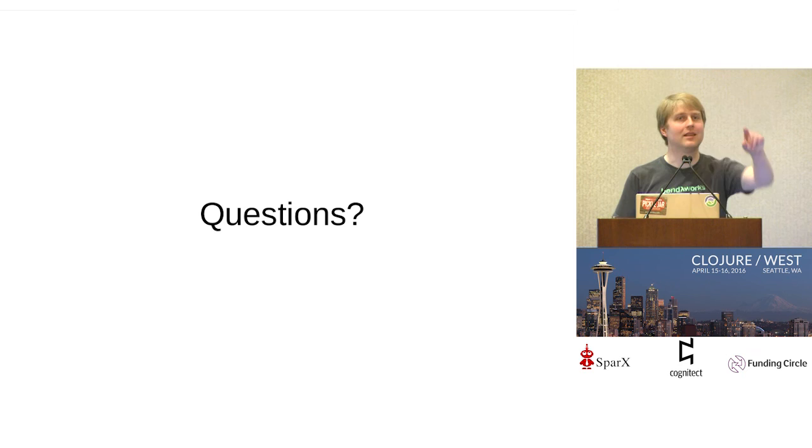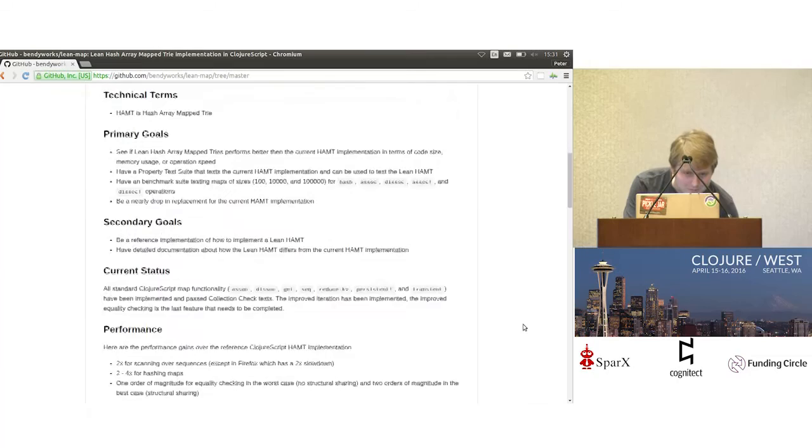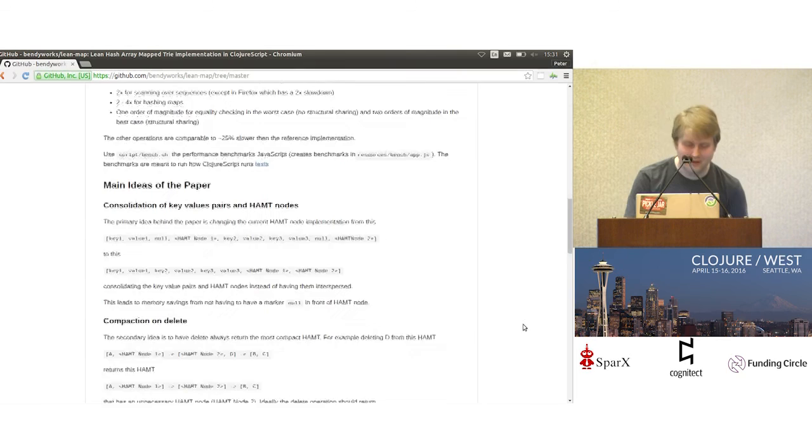Do you have this library available in a way that we could run it against a large code base and check without having to modify it? You know what I mean? Is there a way to just use the library to replace the core hash map? Yeah, I have an example in ClojureScript right here. Is this actually using the ClojureScript hash? Yeah, I'll get to that.